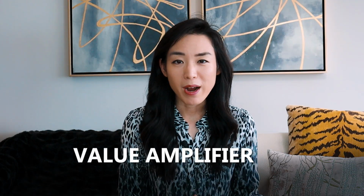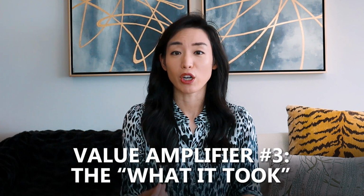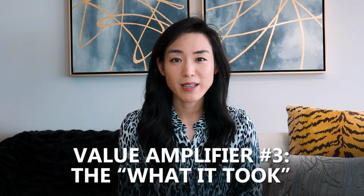When you amplify your product by showing what it took for you to earn your knowledge or expertise, you show that a huge part of the value is in saving your client from having to go through what you did. But even with the best positioning of your price, your product, unfortunately, won't sell itself.